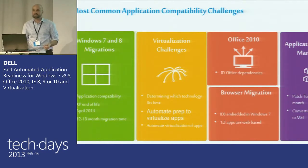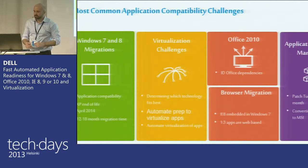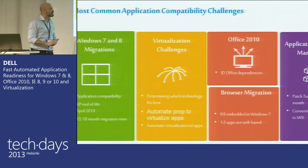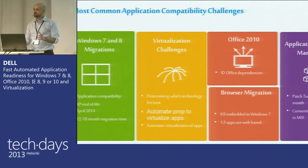Office dependencies, Office 2010, Office 2013. We are going to release our checks in a few days. We can also check for dependencies between your apps and Office. Browser: moving from IE6 to IE8 is a big step forward for your web applications. We will be able to tell whether they're going to have some presentation issues with the browser.